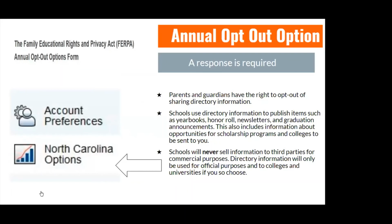Parents and guardians have the right to opt out of sharing directory information. Schools use directory information to publish items such as yearbooks, honor roll, newsletters, and graduation announcements. This also includes information about opportunities for scholarship programs and colleges to be sent to you. Schools will never sell information to third parties for commercial purposes, and directory information will only be used for official purposes and to colleges and universities if you so choose.